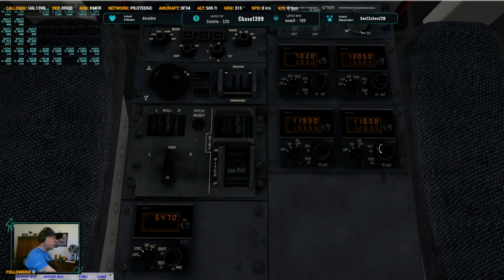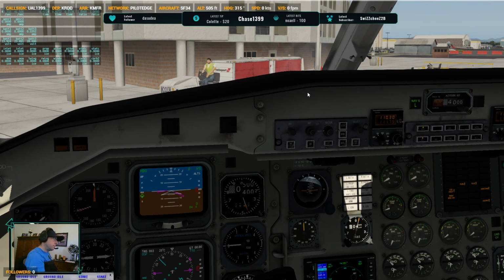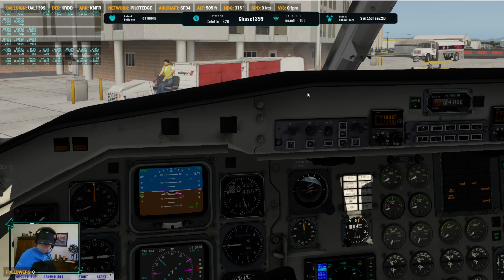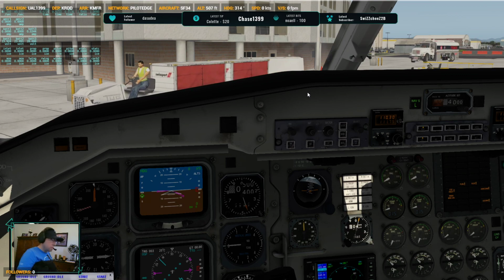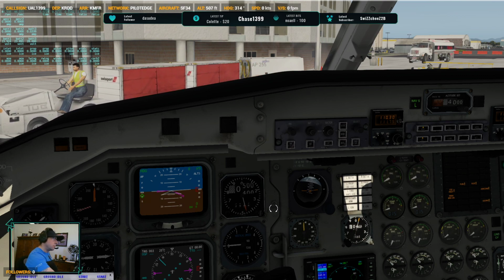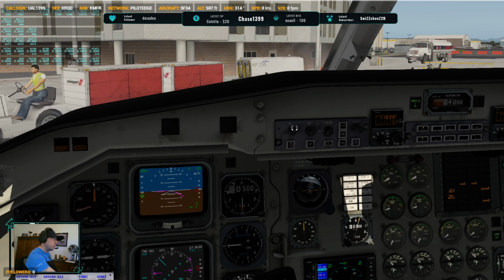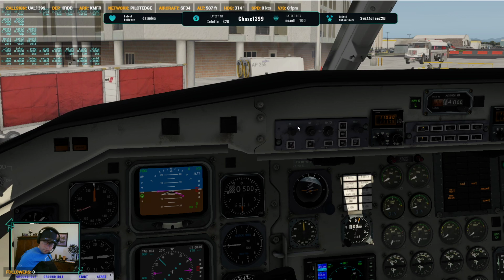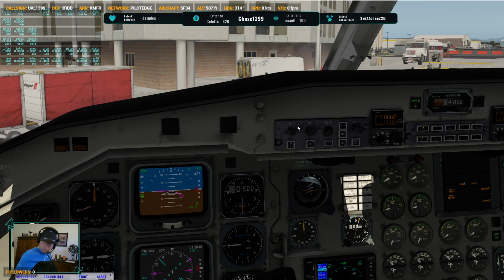ATIS 124.1. Reading, Echo. 1753 Zulu. Wind calm. Visibility 10. Sky condition clear. Temperature 23. Dew point 4. Altimeter 29.98. Arriving and departing runway 16. Visual approaches in use. Read back all runway assignments and hold short instructions. Advise on initial contact you have information Echo.